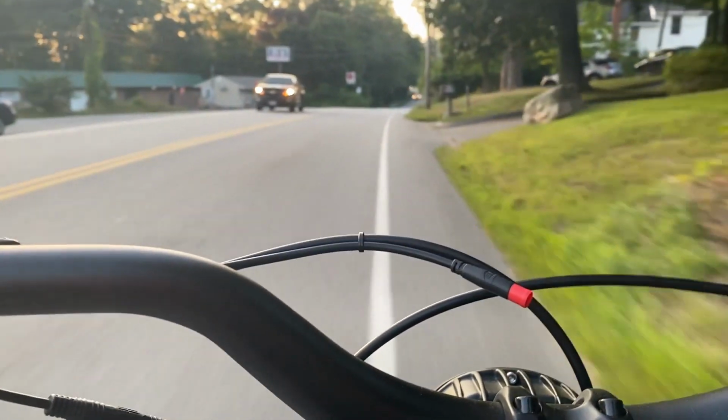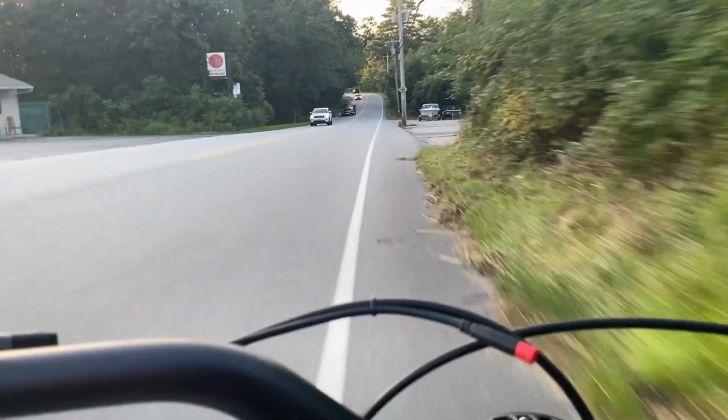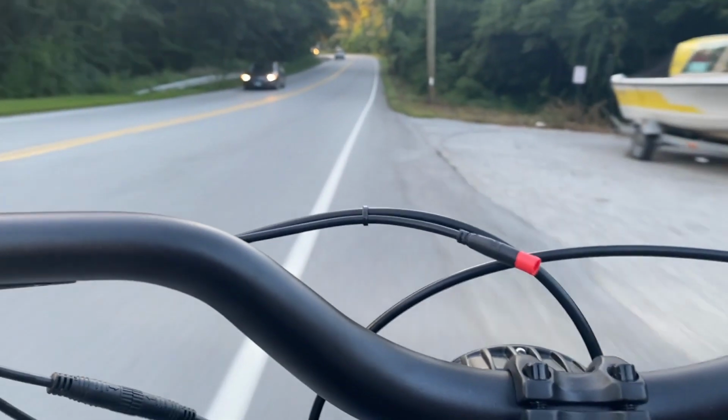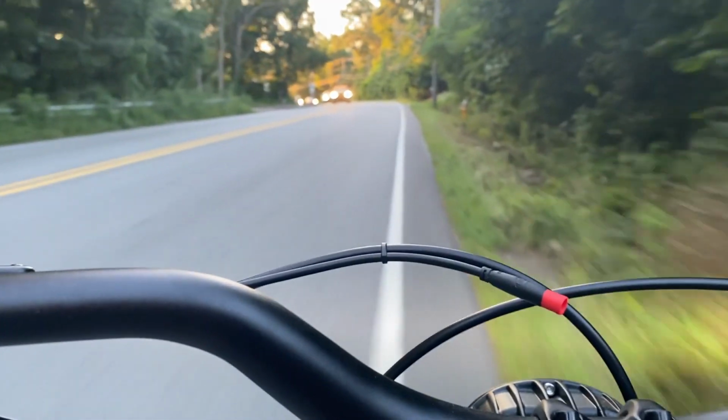And I'm gonna have to go up a couple nasty hills already. Like that one's pretty bad too. They don't look like much on camera, they never do, but this is probably almost 15 feet of an incline to get up there.